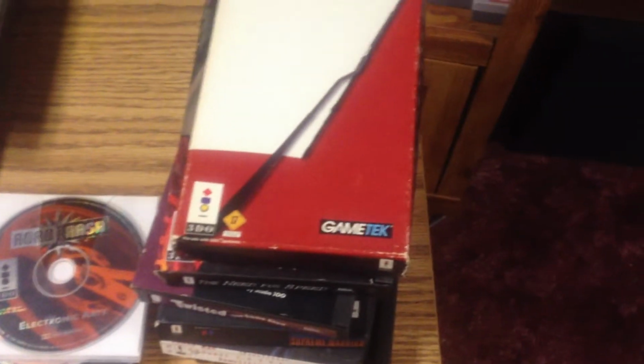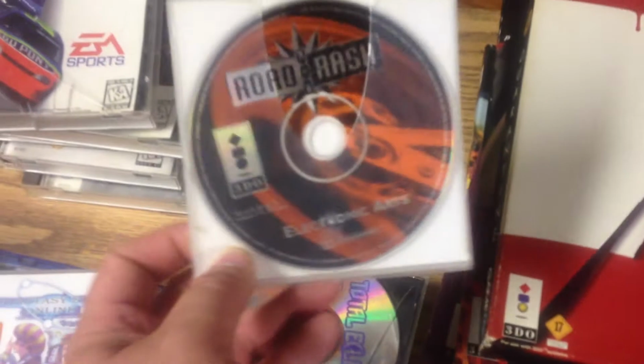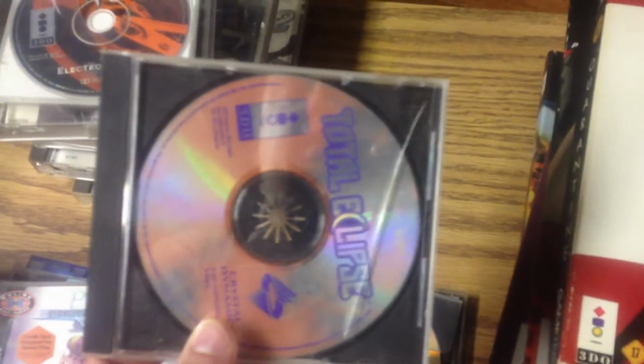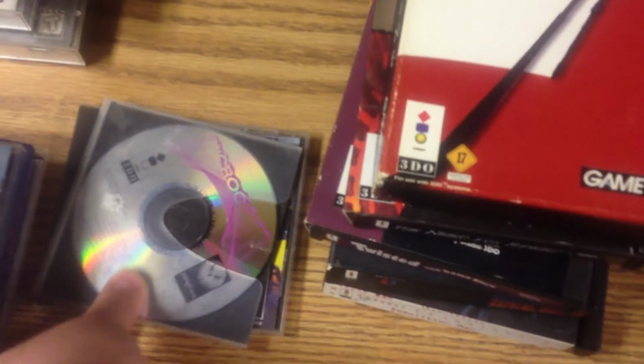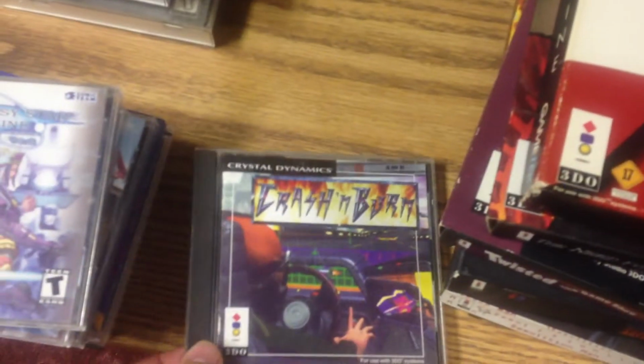And then there was a bunch of 3DO games, which I was pretty excited about because I don't have a whole lot of these. We have Road Rash and Virtuoso, Total Eclipse, if I can pick it up here, Microcosm and Shockwave, Crash and Burn.